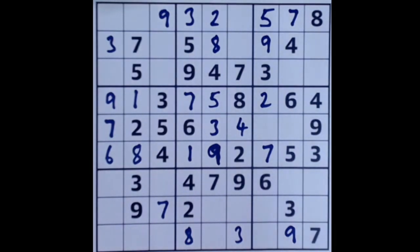Okay, so generally as we get down to the fewer numbers, it generally gets easier, but you still have to think hard about what else has to be done.